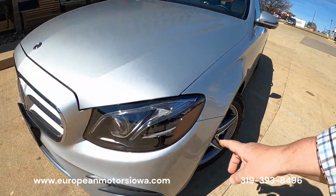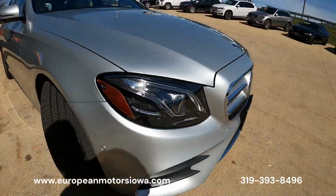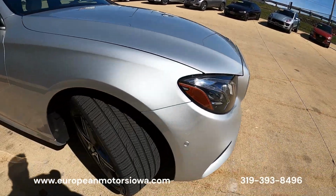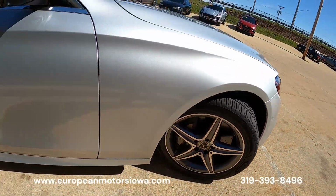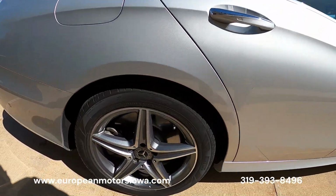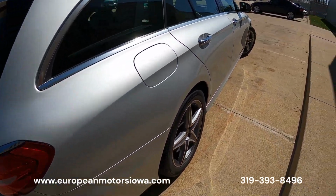We got a nice lighting package here. We got the AMG front bumper. These are dynamic lights too, so you got the auto high beams. Brand new set of Pirelli all-season tires on the gorgeous 18-inch AMG wheels. Love it's a 5-spoke, but it has that two-tone look. Yeah, it looks great.